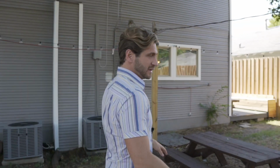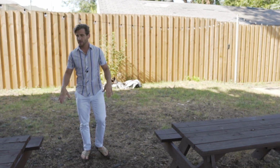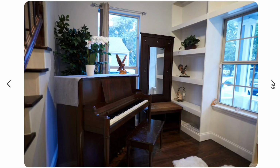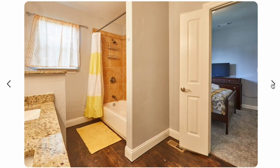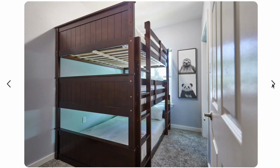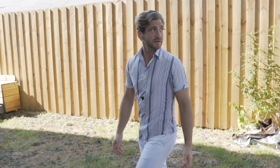I also have these picnic tables. I have access to other picnic tables as well, which is nice. The pictures that I have online make it look like a really friendly place for people to do weddings and wedding parties. So a lot of the people that book this place are people doing birthday parties and wedding parties and all sorts of different bridal stuff. And so it turned out well.